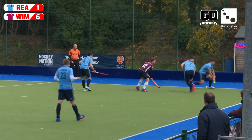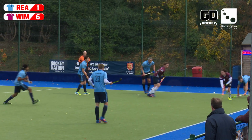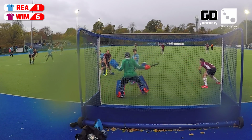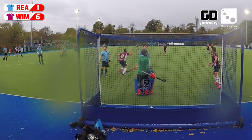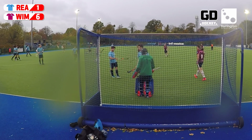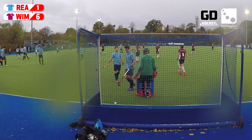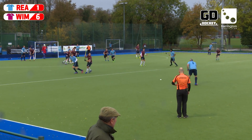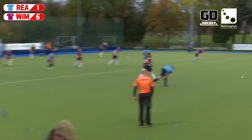Good keep ball as he looks to run the clock down. Comes up, has a little bit of space, sees the run of Roper. Roper gets in front of his man, deflects it up into the roof of the net. And it is 6 to the best for Wimbledon. Reading 1, Wimbledon 6.